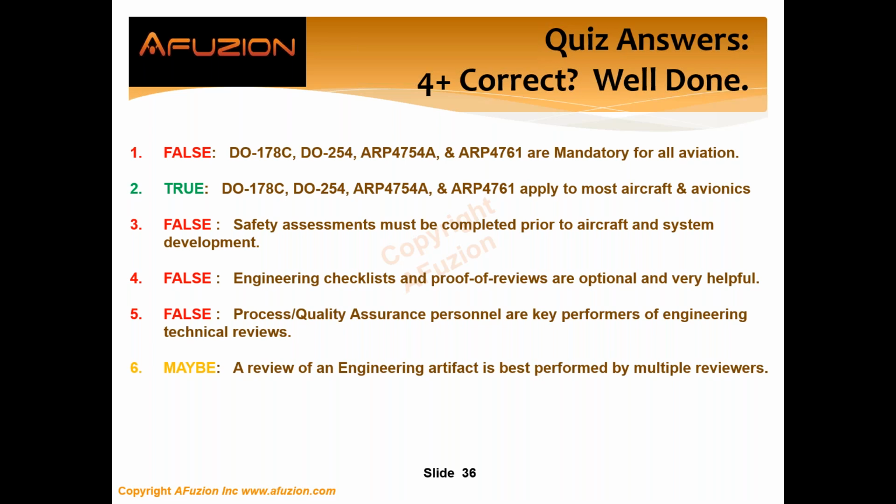Have multiple reviewers, a chief reviewer, the head primary, and then review for adherence to requirements, adherence to safety, functional performance, robustness, boundary cases, conditions. That's the best way to go.